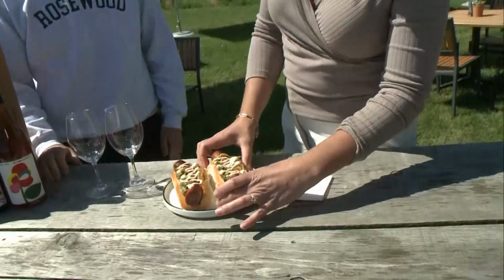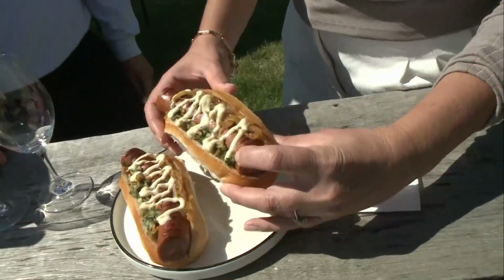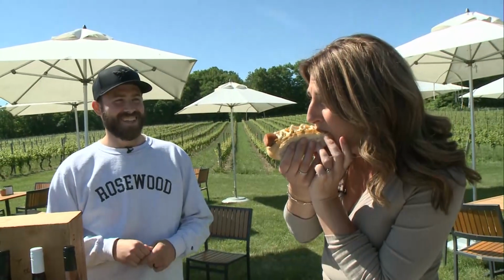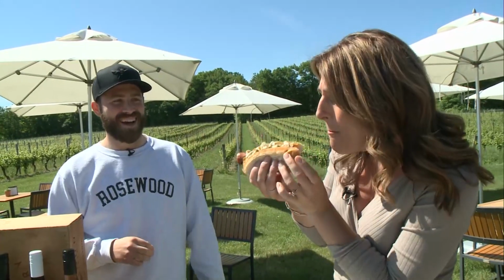It looks made pretty with our estate honey. It's real fancy. It's like the fanciest hot dog I've ever eaten. We're putting that in a de la terre bun from St. Catharines, but we also have gluten-free buns available. Nice bite. That's a good bite.